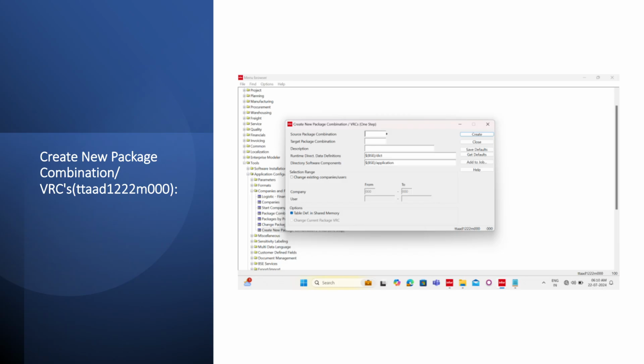Next, after creating, I'll show you how we can create a new package combination. There is a standard code for that also: TTAAD1222M000 is the standard code for creating a new package combination. In this you can see the source package combination, from where you want to take the sources, and the target package combination. Don't worry, I'll explain that in detail later, because if I continue this right now it will take more time. This is an overview, so I have to cover all the topics, and I'll go forward.